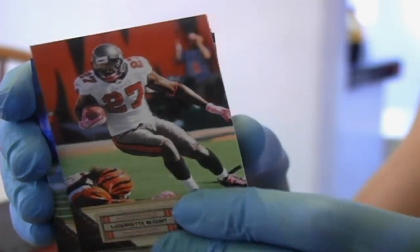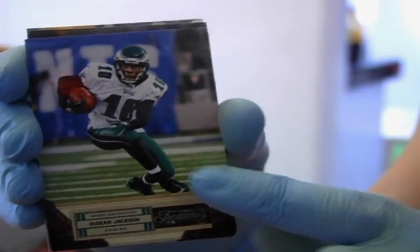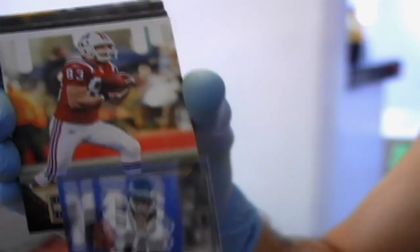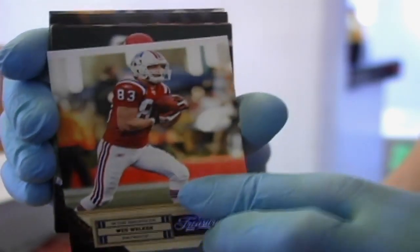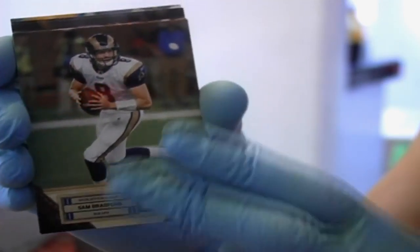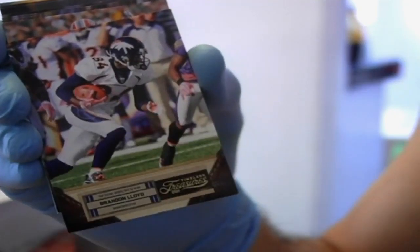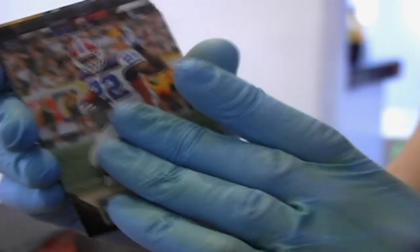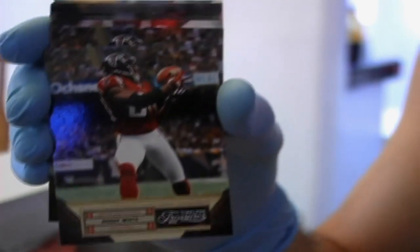Who else we have here? Hopefully we'll get some bigger names here. I'll go like this. This will speed up a little bit. LeGarrette Blount. DeSean Jackson. Another DeSean Jackson. Wes Welker. Matt Cassel. Sam Bradford. Brandon Lloyd had a couple good years. Fred Jackson. Hard worker. Roddy White.